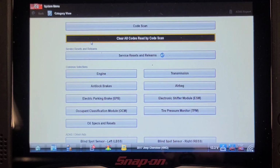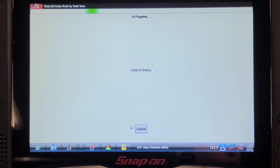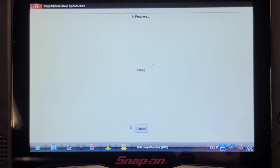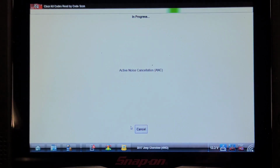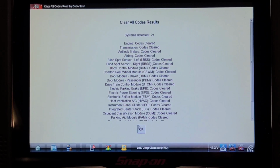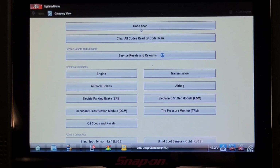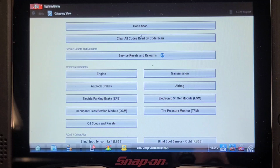So we're going to do a clear all codes, read by code scan. I've got the clean battery charger on it, set at 13.5 volts. See if it gets rid of the codes out of everything. I heard the parking brake actuate. Okay, says it cleared the codes, but let's do another code scan. Actually, I'm going to start it up. So the ABS light is still on.